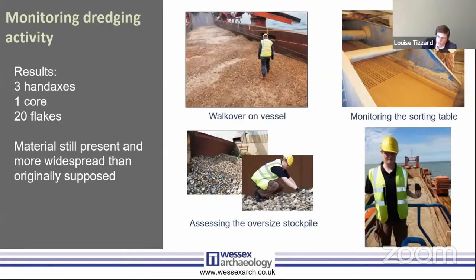But as part of this as well, we also worked with Hansen and the licensee to trial archaeological monitoring of aggregate dredging activity. And we tried this onboard a dredging vessel, sort of field walking on the back of a boat, which was successful, but not overly sustainable, but also at the wharf as well. And the aim was to assess the potential mitigation strategies with regards to the future long-term aggregate licensing applications within an area of known archaeology. This hadn't been developed previous to this.